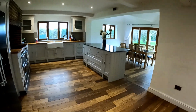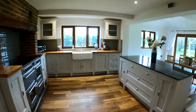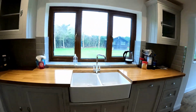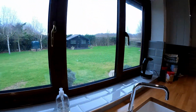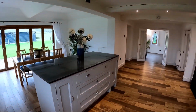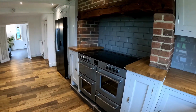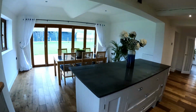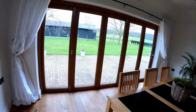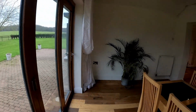Now the kitchen itself is a bespoke, handcrafted and hand-painted kitchen, beautifully designed by the current owners and their joiner. The space has been beautifully opened up through into that dining space, which could easily serve as a dining or family area depending on how you'd like to lay out the property. You've got another bank of bifolding doors there, again just looking over those gorgeous countryside views and across the plot.